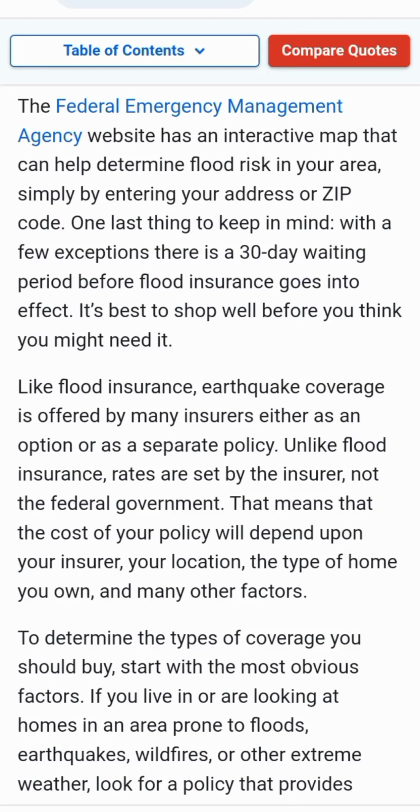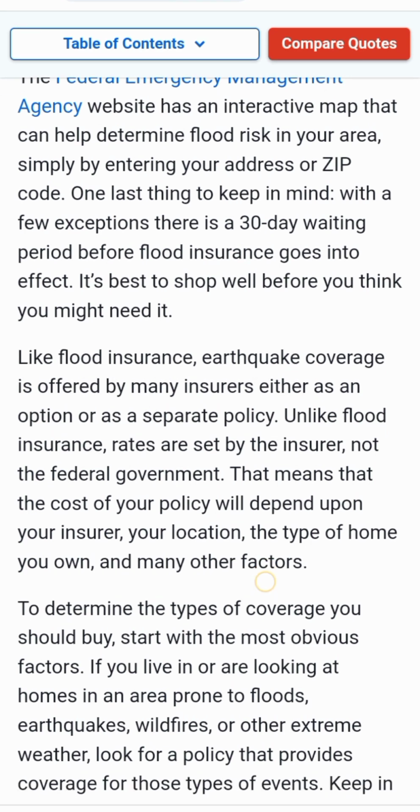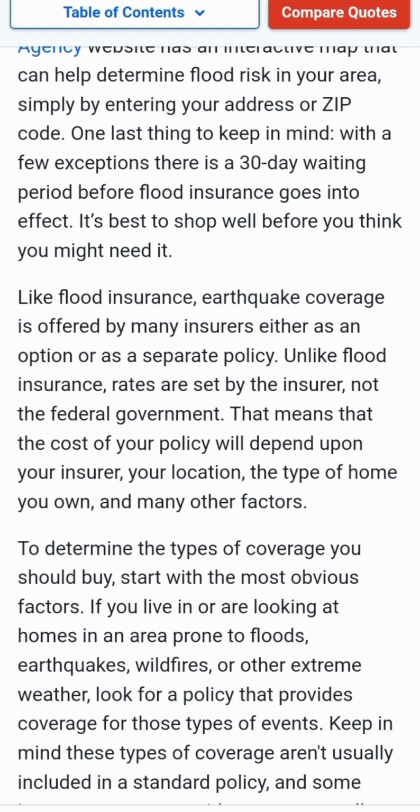The Federal Emergency Management Agency website has an interactive map that can help determine flood risk in your area, simply by entering your address or zip code. One last thing to keep in mind: with few exceptions, there is a 30-day waiting period before flood insurance goes into effect. It's best to shop well before you think you might need it.